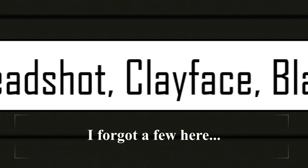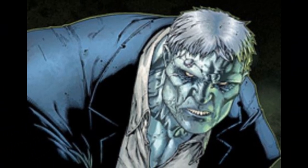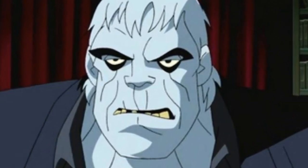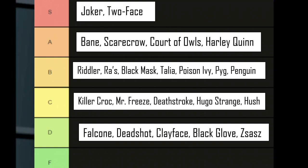In the D tier are Carmine Falcone, Deadshot, Victor Zsasz, Clayface, Solomon Grundy, and the Mad Hatter. While these characters have been important in numerous Batman stories, they cannot be compared to other villains listed thus far. I don't hate these characters, I just think they could be significantly better. Finally, in the F tier are no one.